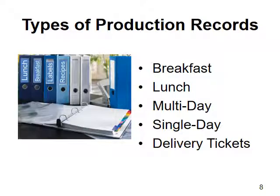These are the different types of production records. There is a specific record for breakfast and one for lunch. These templates are used by the majority of Nebraska schools. There is also a multi-day record, which can be used to track items that are set out on a regular basis. The single-day record is primarily used for specific food bars, in addition to the regular line, and then delivery tickets are required for schools that get their meals from another school.